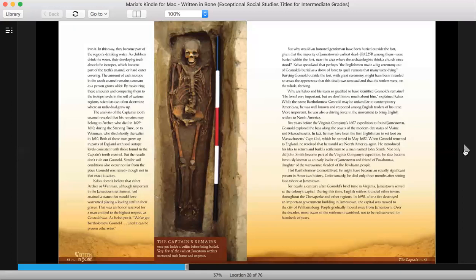Five years before the Virginia Company's 1607 expedition to found Jamestown, Gosnold explored the bays along the coasts of the modern-day states of Maine and Massachusetts. In fact, he may have been the first Englishman to set foot on Massachusetts's Cape Cod, which he named in May 1602. When Gosnold returned to England, he resolved that he would see North America again.